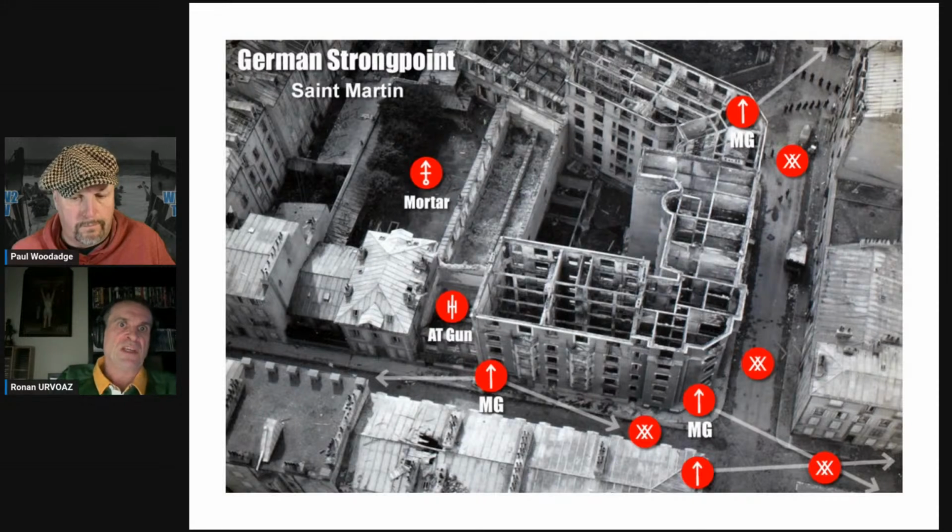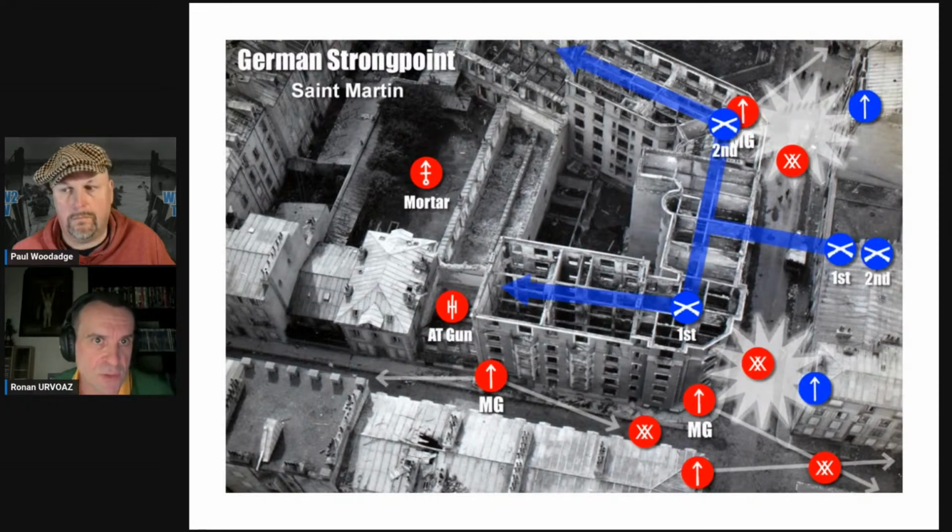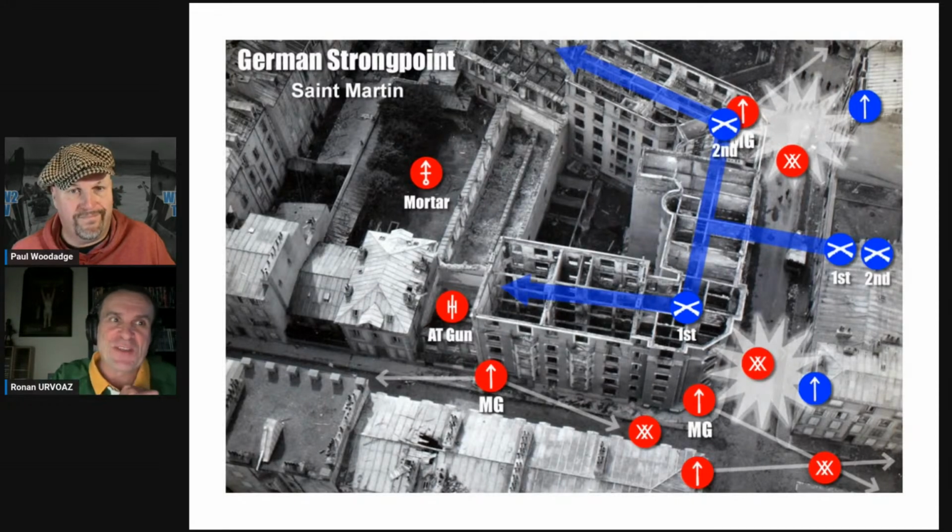So basically, this is a nutshell. One German stronghold, but you have to fight to the next, to the next, to the next. And I'm going to show you how they did it in the next slide. So this is urban warfare, Indian Head style.